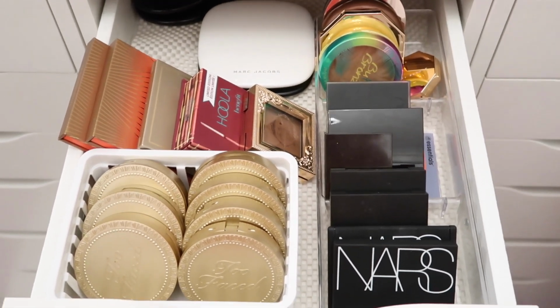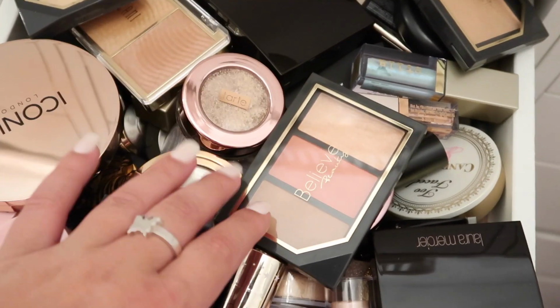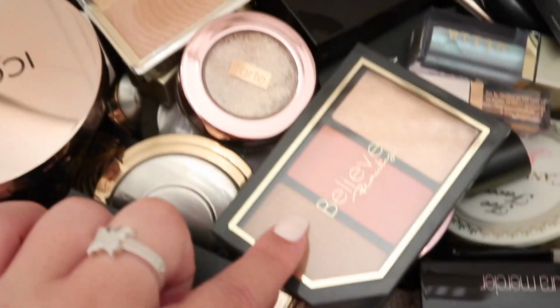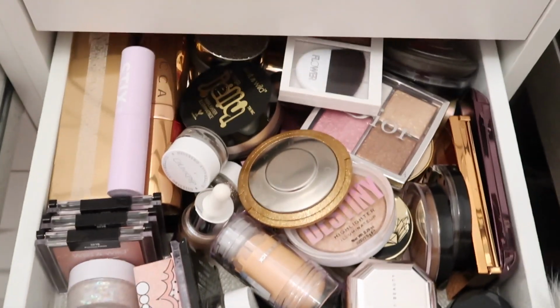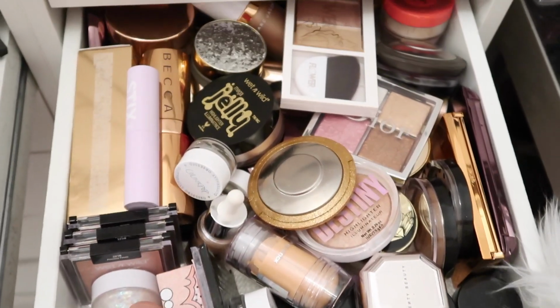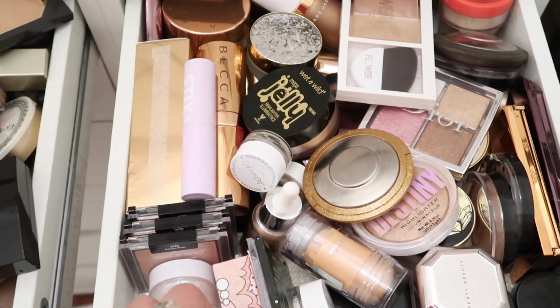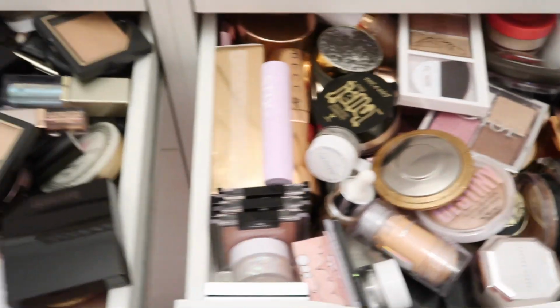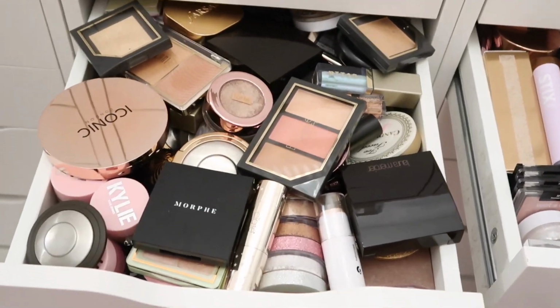Very happy with it. Now we're gonna move on to the highlighter drawers, which I'm absolutely dreading because I love highlighter more than anything. I also have some little mini highlighting palettes and things in here, which I will do. And then the last part of this video will be face palettes, which I'm going to try to speed through because I'm probably not going to get rid of a ton of face palettes, but we'll see what happens. I'm going to try to dump all of these out on the floor now.